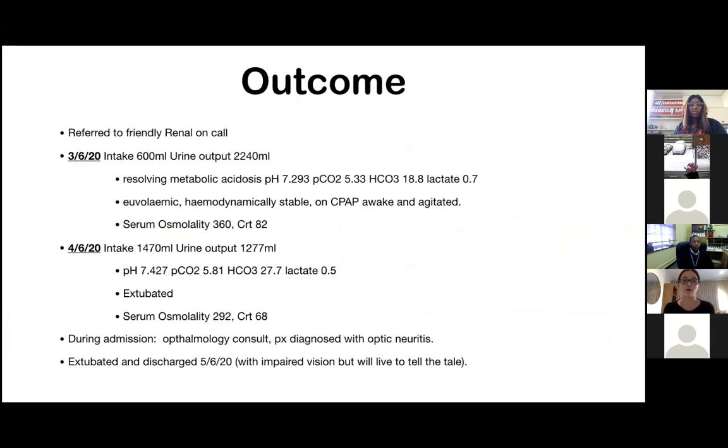So, outcome: our patient was referred to the friendly renal on call, and he was dialyzed. After the first session of dialysis, he had a very good urine output of over 2 liters. He had a resolving metabolic acidosis, and his serum osmolality was 360. On the 4th of June, after the second session of dialysis, he had a urine output of 1,200. His blood gas had normalized, and his serum osmolality had also normalized.